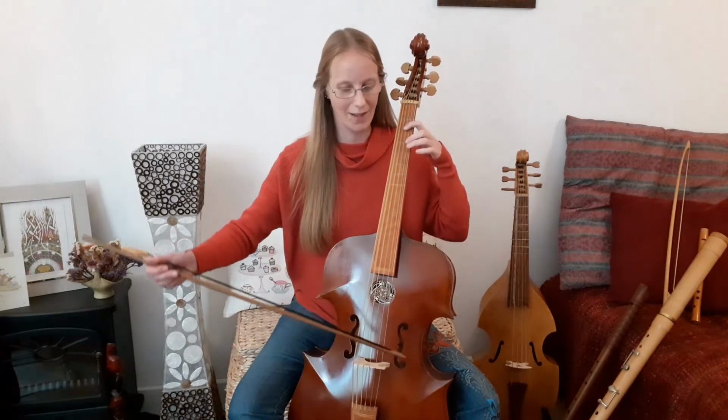String players playing the tune, recorder players and singers providing the harmony. 1, 2, 3, 1, 2, 3.